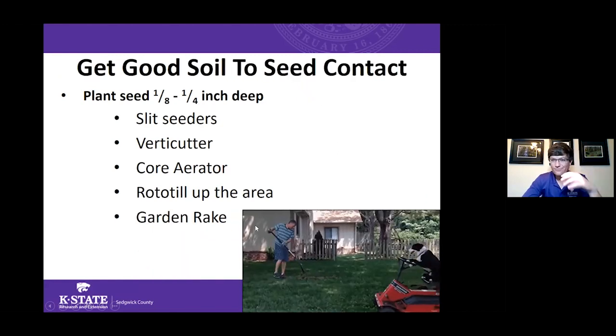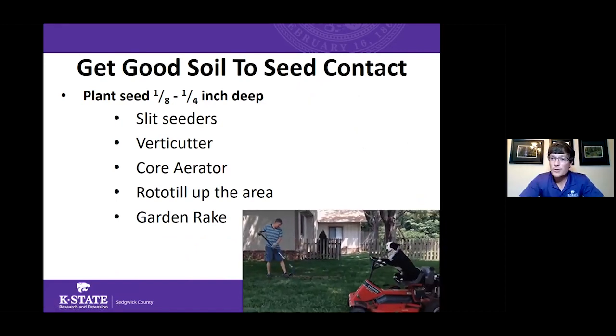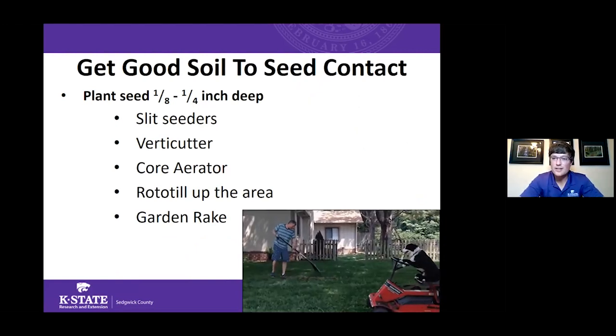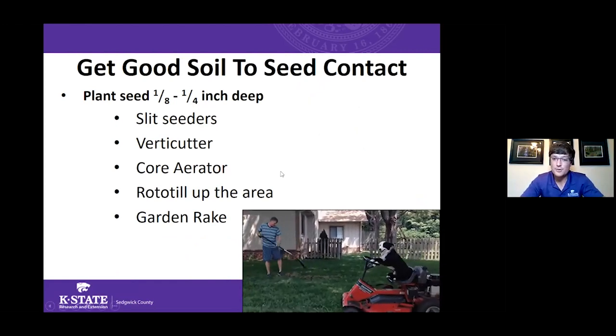depth. And last but not least, the free version here is to take your shovel and your rake, break up that soil surface by hand, and loosen the crust of the soil so that it's a little bit easier for the grass seed to settle into the soil when you water for the first time after spreading your grass seed.